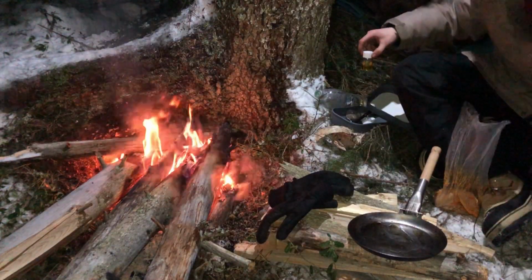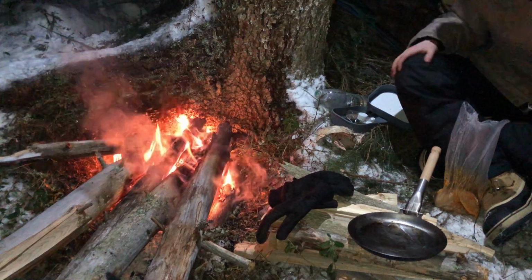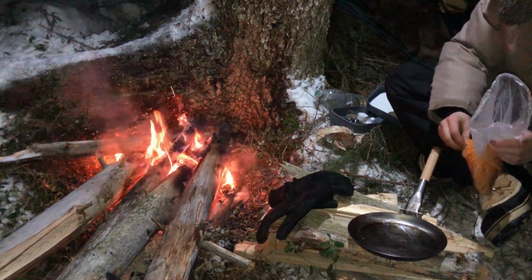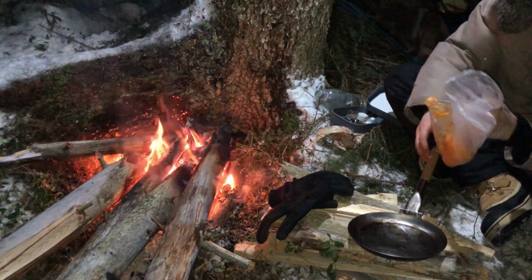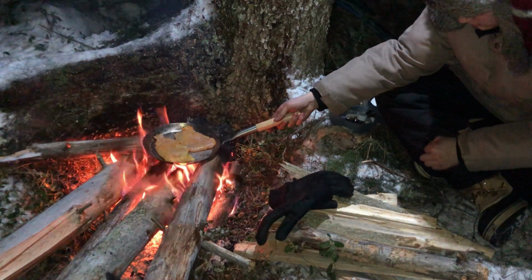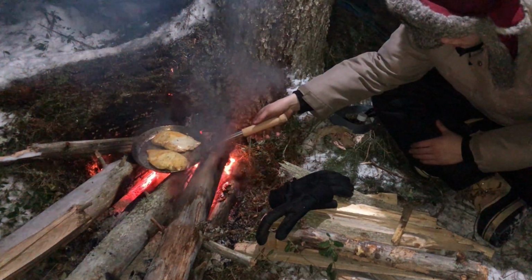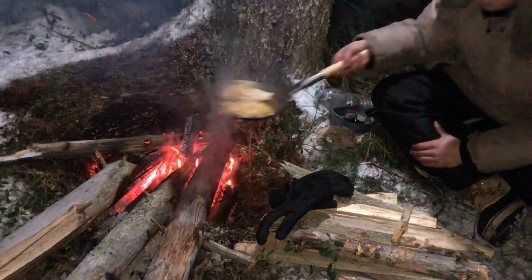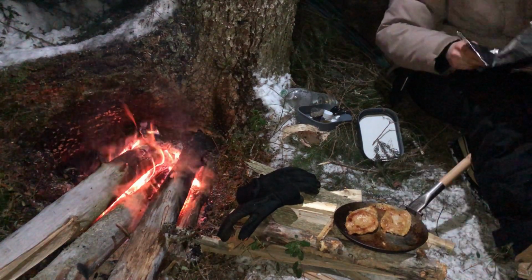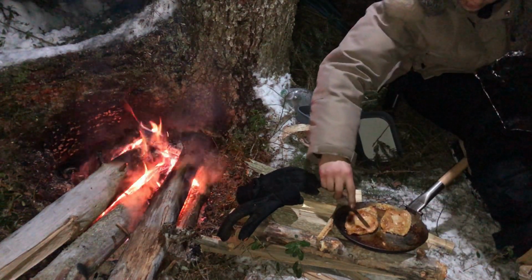All right, we got some oil there. Now, let's make the burgers. Let's start by frying the chicken. Okay guys, so the chicken is good, and I'm just gonna set it off to the side here.